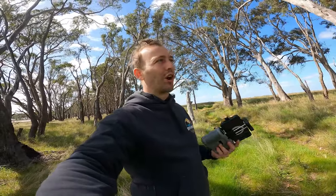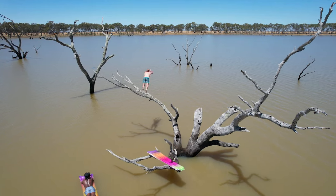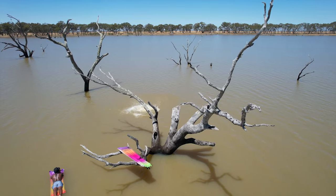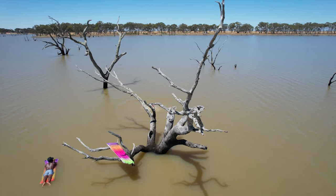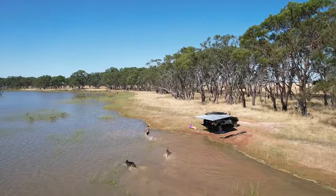Guys, I'm trying my best with the drone. It is absolutely blowing a gale, but we've been here a heap of times, so I'm going to try and find some footage from a previous time that we've been here and show you guys heaps of other footage where we've been jumping off the trees into the water. We've been out in the water with our dogs. We've been here with friends. I'll try and find some other footage to show in here just so you can see how great a place this can be when it's not blowing an absolute gale.